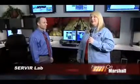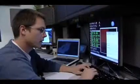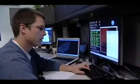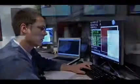I'm here with Dan Irwin in the SERVIR Lab at the National Space Science and Technology Center. And Dan, tell me exactly what SERVIR stands for. SERVIR stands for Regional Monitoring and Visualization System. In Spanish, it's a Spanish word also that means to serve. And what we basically do here is we tap into the constellation of NASA satellites and bring together information for environmental management and disaster response for the 7 countries of Central America.